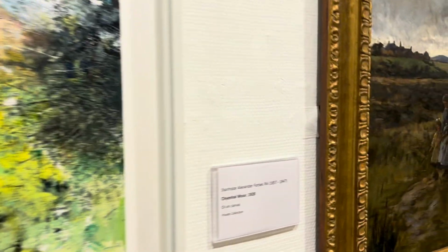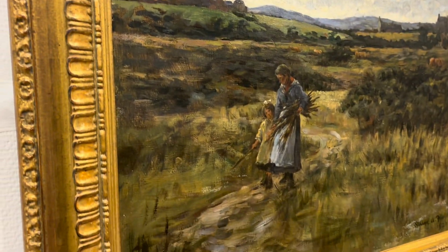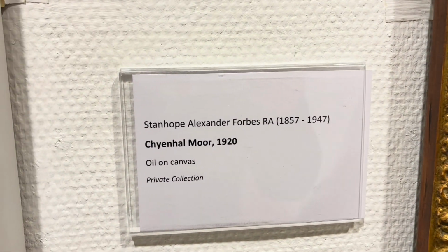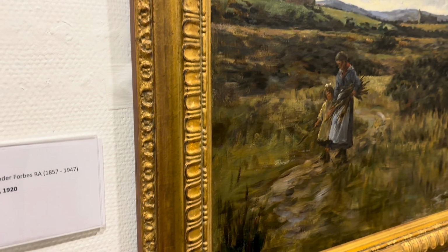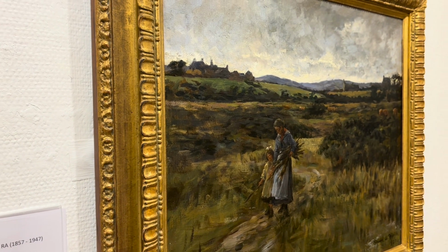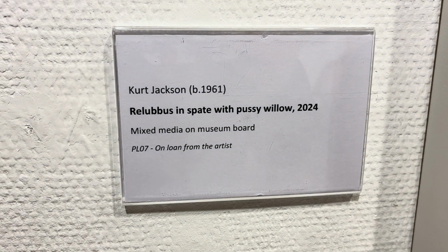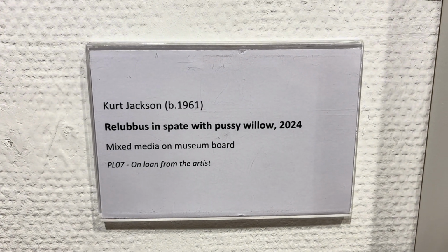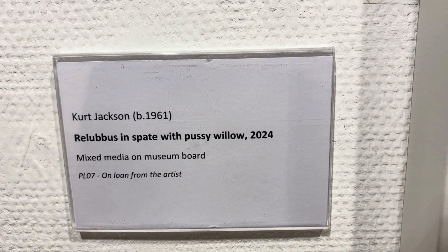Then of course Stanhope Forbes, very famous artist in this area. I don't know if he was originally from here, but he certainly was very active here in Cornwall. Painted that in 1920. Nice. Another piece of art by Kurt Jackson. Relubus in Spate, with Pussy Willow. What the heck?